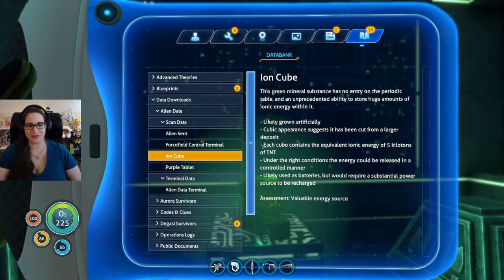This, did you not read what it says? Who in their right mind would ever pick this up? It has no entry on the periodic table. Unprecedented ability to store huge amounts of ionic energy. Don't mess with ions, people. Artificially grown. Not built. Grown.